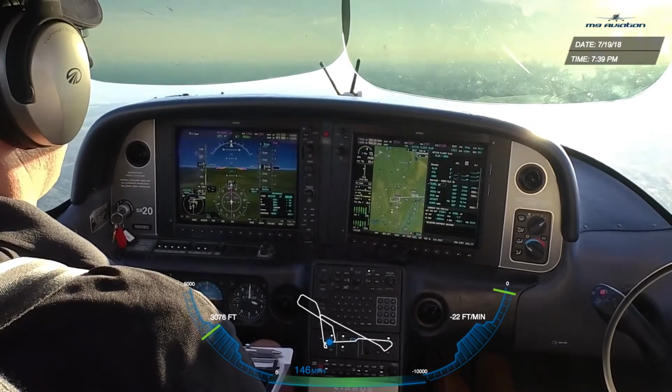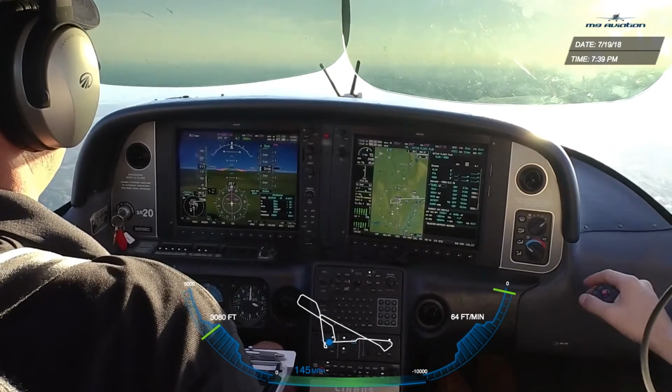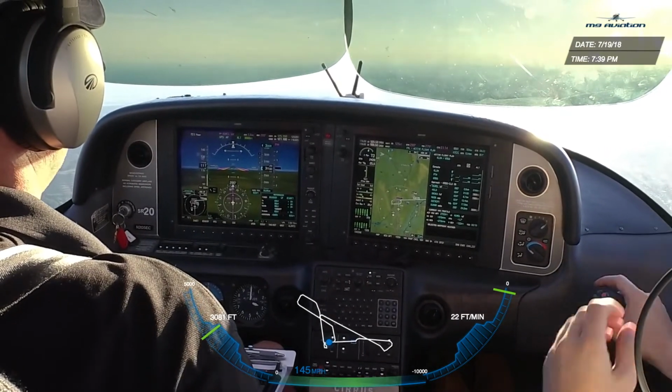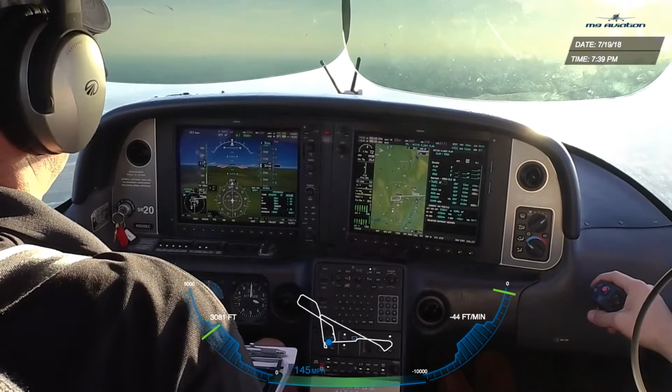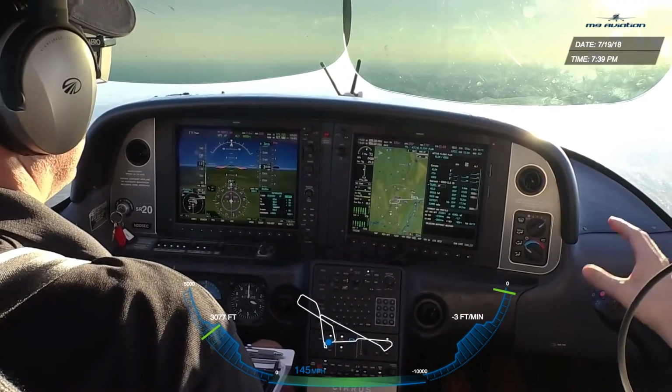Cirrus 5 Echo Charlie, your climb out instructions will be fly runway heading, maintain 3000, and verify information X-ray. We have X-ray, climb out, runway heading, 3000, 5 Echo Charlie.